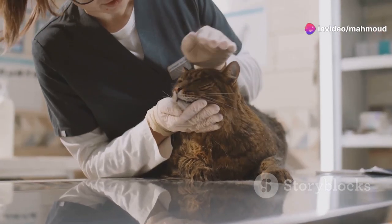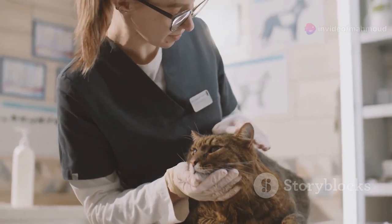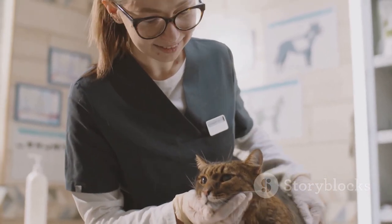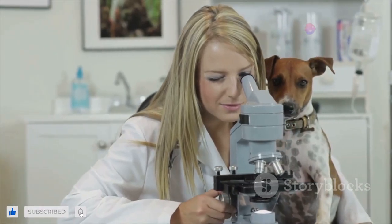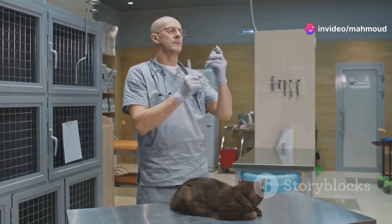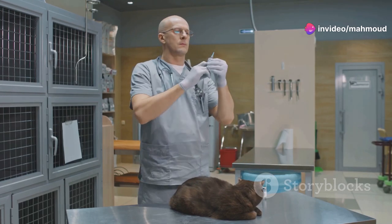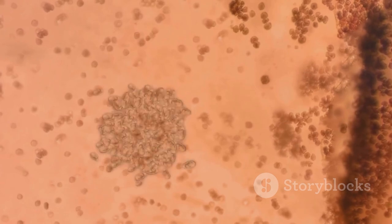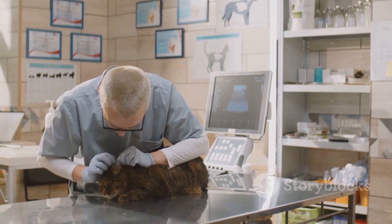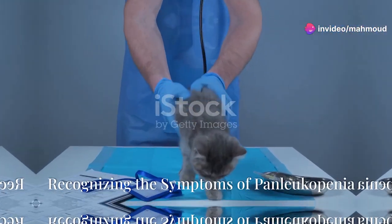They'll also give your cat a thorough physical examination, checking for things like fever, dehydration, swollen lymph nodes, and abdominal pain. Next up, it's time for some detective work in the lab. Your vet may recommend blood tests to measure your cat's white blood cell count. FPV often causes a sharp drop in these important infection-fighting cells. They might also test your cat's feces to look for the virus itself.